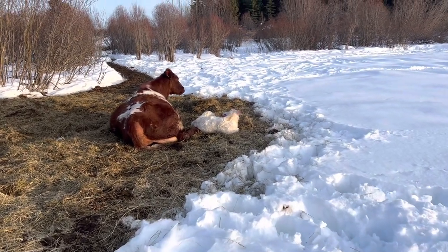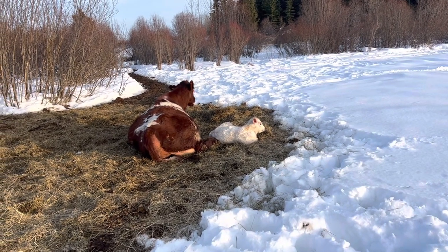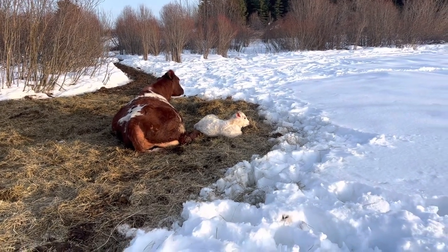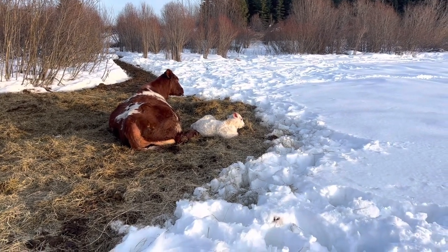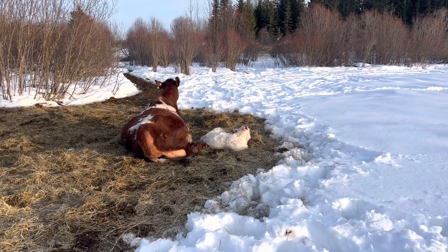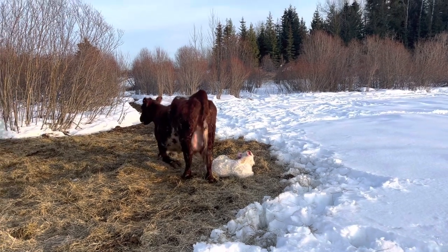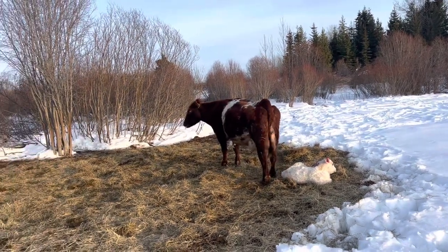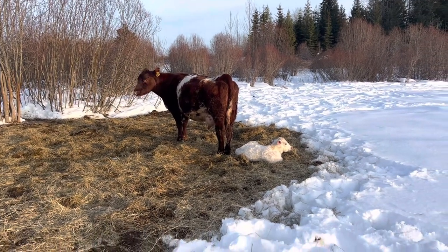He'll probably jump up and run away if I get any closer, because he's quite wild. He's a big calf. We weighed him and he's like 104, where we pinned him on the weigh scale, so he's a big bull calf. He's significantly bigger than the other bull calf, which was 78 pounds. But yeah, he's looking good.